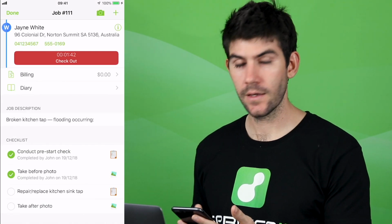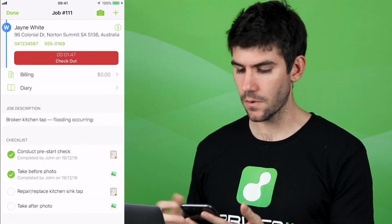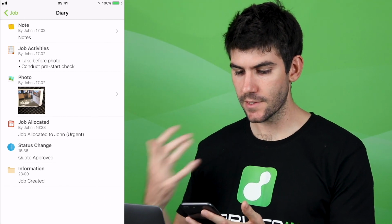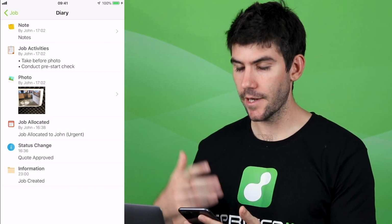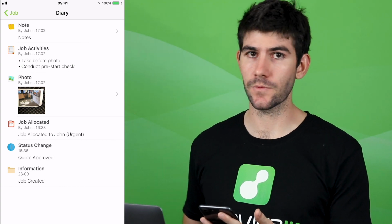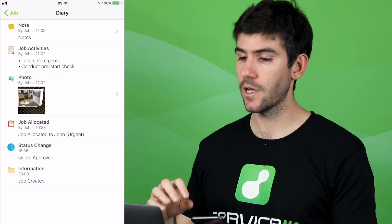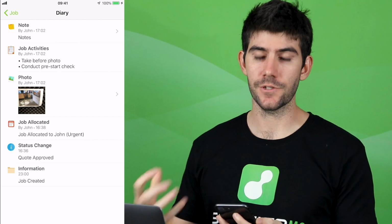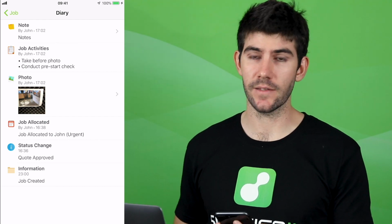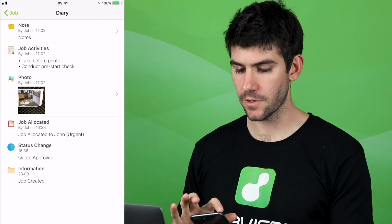And everything like those kinds of job documentation actions are saved to what we call the job diary. So in the middle of the screen here, we can tap diary and we can see the photo that we just took and any notes or other activity against the job in terms of scheduling, communication with the client, those kinds of things. They're all saved to the job diary for future reference. So a really, really useful future reference any time down the track, 6, 12 months, years away. It can be really useful to have that job history on hand, past jobs for a client.